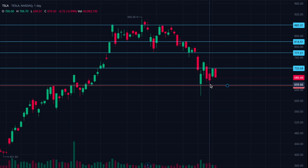And I would be looking to have this today, since it closed red. This is now considered a double bottom, and I would be looking for this to push off this double bottom and get above the 720.68.